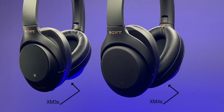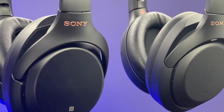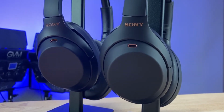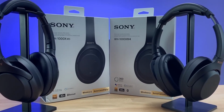Look, I've been using the XM3s for a long time now. They've been out for a few years. And if you have them, you know just how good they are. They're amazing as far as comfort, sound quality, build and design, and active noise cancellation. Active noise cancellation, the best on any pair of headphones, hands down.